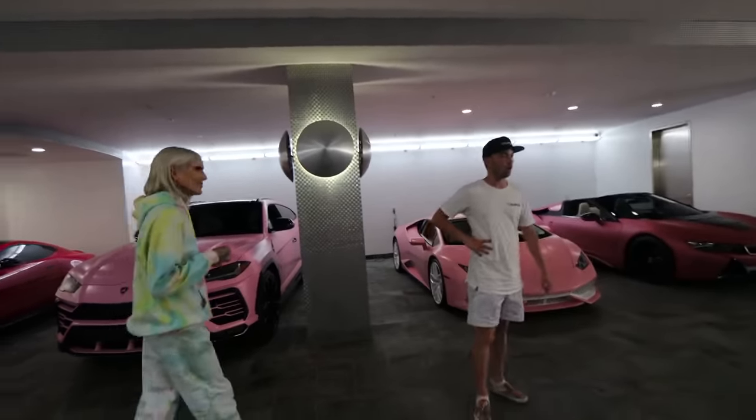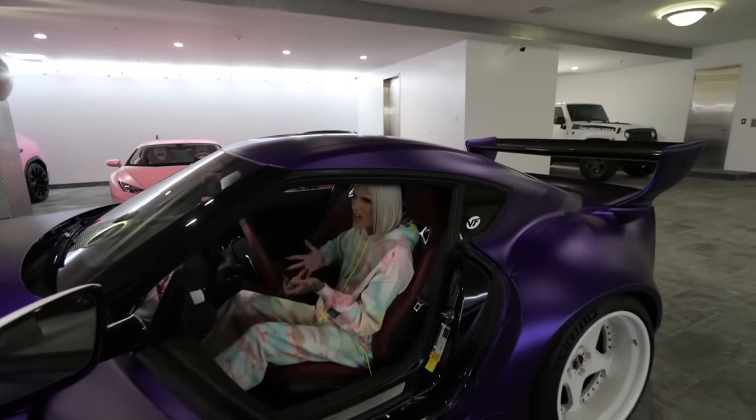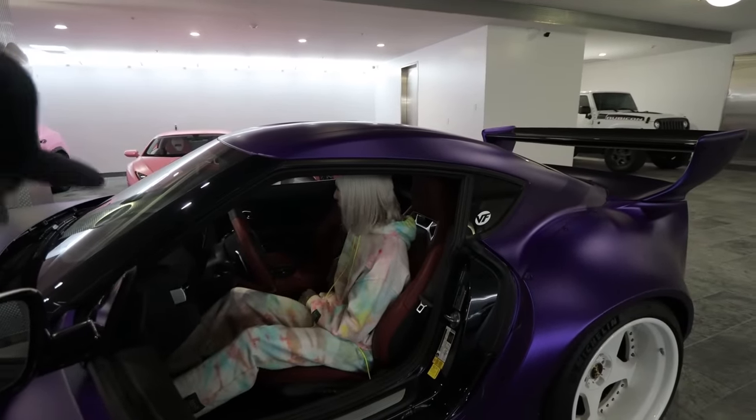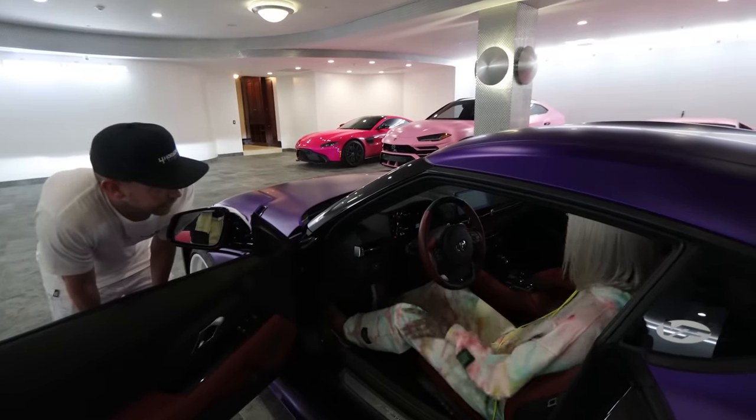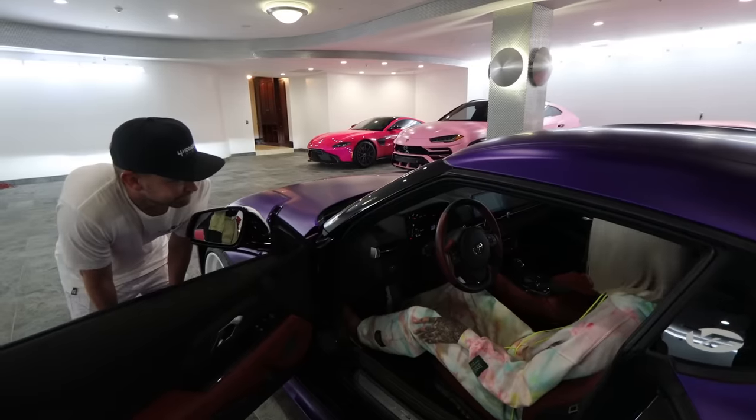Wow. I love buying something I've never tried or sat in. It's cool. Well, that's how I bought this car too. I flew to New York City on two days notice and drove across the country. The car looks so good. Pink with red inside of it. It'd be crazy. Pink metallic.